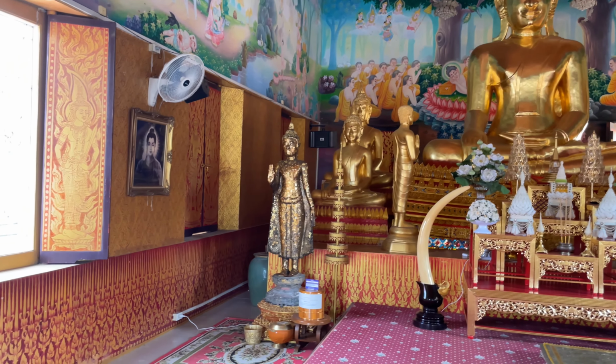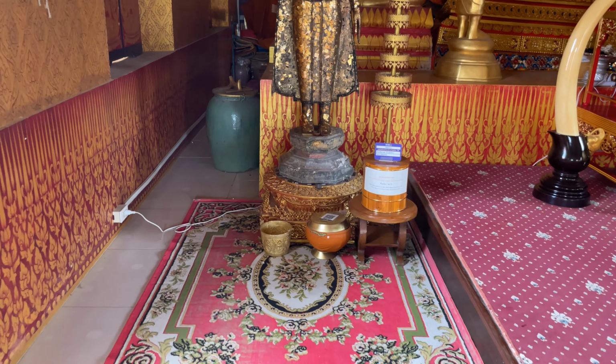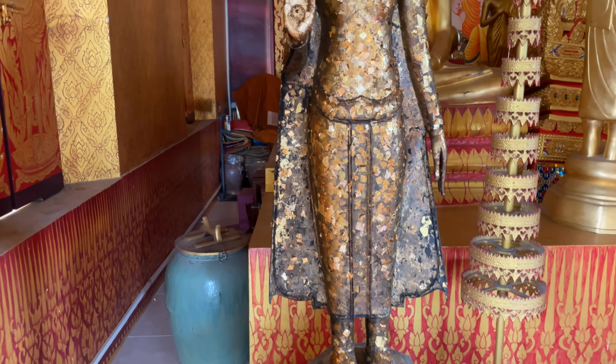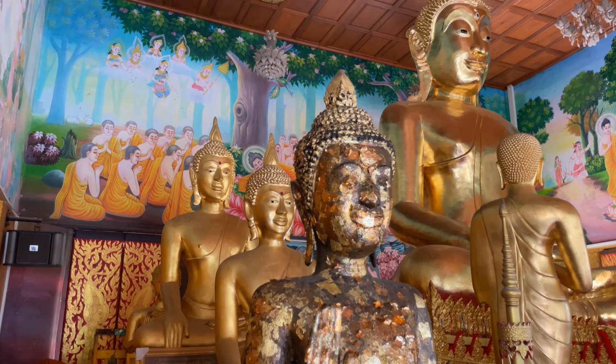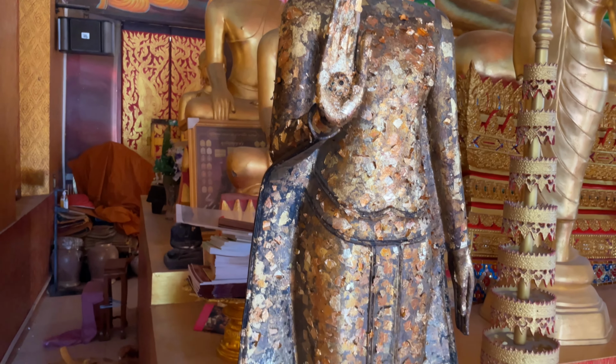And then the little one over here, this is what the people come for. You can see they have a little place here where they'll pray and they'll make donations to the temple and they'll put the gold leaf on it. But this one is kind of their main Buddha. It's the most important one to them. And he said this is around 600, 650 years old or so.